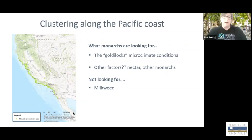On this slide, it shows that 5 mile radius that we're going to be talking about. If you can remember this map, we're going to be mentioning that a lot since we are talking about the Half Moon Bay area, San Mateo County, and a lot of things that can help you be successful. What they're not looking for along the coast is milkweed, and we'll be talking at length about that.